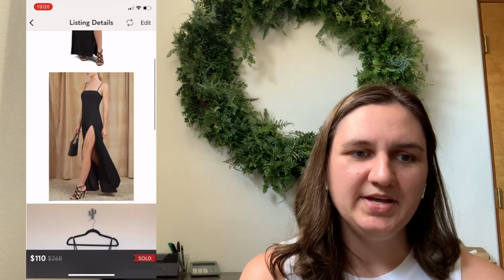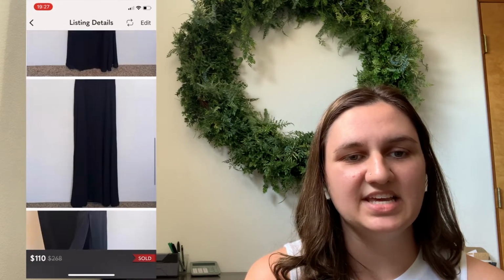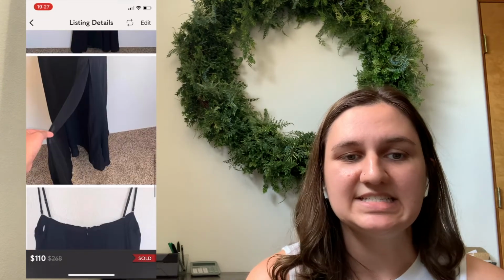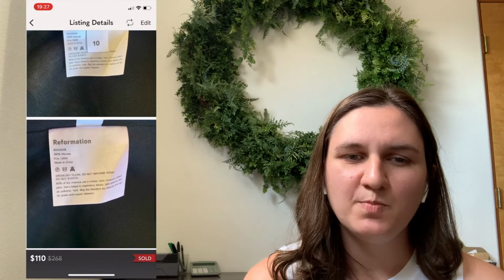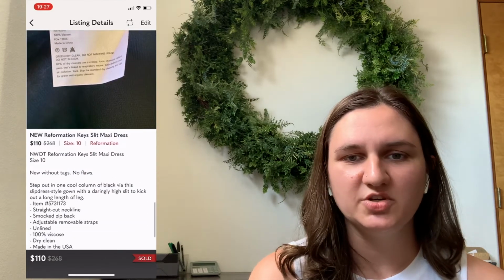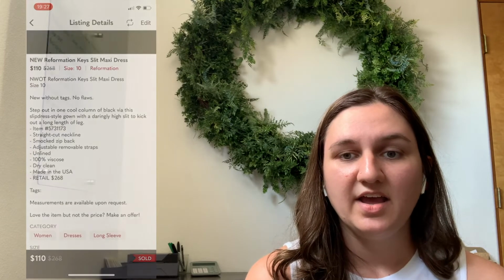Next up is this new Reformation dress. It's the Style Keys Slit Maxi Dress. I listed it March 22nd. It sold June 1st, so it took a little bit, 71 days. I got this via liquidation, so I paid $18, and it sold for $110, giving me a profit of $70.